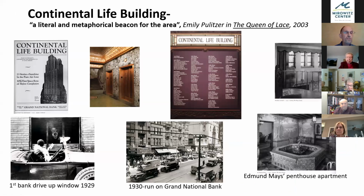If we go down the street, we're walking down Olive now, and we come immediately to this building, the Continental Life building, which is the tallest at 23 stories in Grand Center. It is an icon of Grand Center. It is an Art Deco building. And if you look at this elevator lobby, you see this extensive Art Deco design.